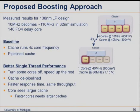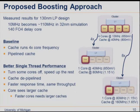And then since the cache is already operating at 4 times the frequency of the core, we can boost up the core's frequency to match the cache. And so the cache doesn't change its voltage, the core bumps up its voltage and gets a little bit of performance. In actuality, I'll show you in a minute, we do some pipelining techniques to help get some better performance out of the system. So that's why the frequencies change a little bit there. And if that's still not enough performance, I can boost the system further, overdriving both the cache and the core to a higher voltage.